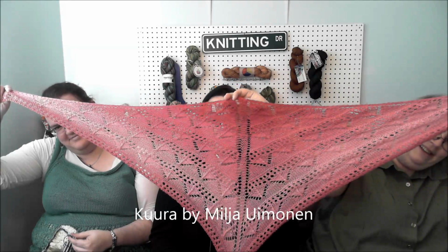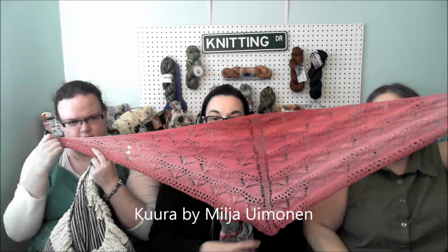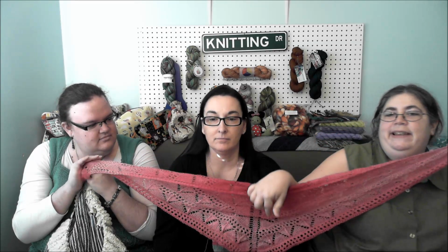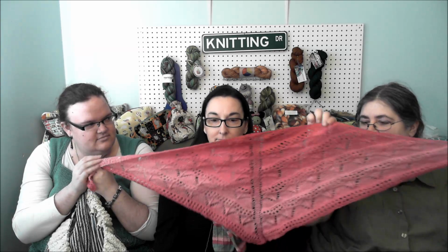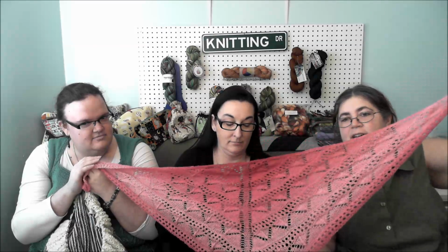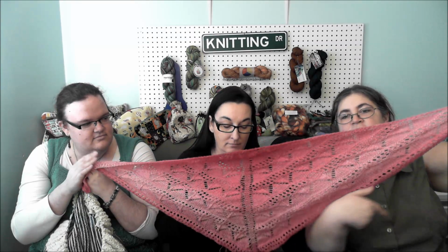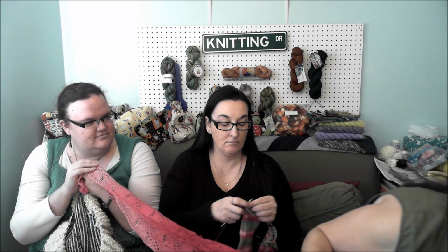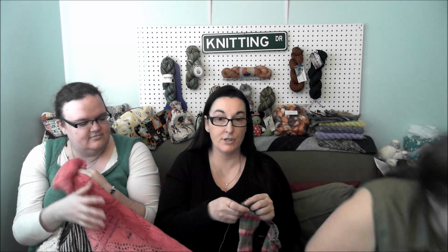This is my Kura. It is finished. Woo! Look at those colors. I was super impressed that it was not only a gradient that went light, but then darkened again at the end. As a caveat, I did not finish the pattern. There was another edging repeat down here, but with not much left, 14 rows to go, I quit while I was ahead. I actually tinked back an entire row.